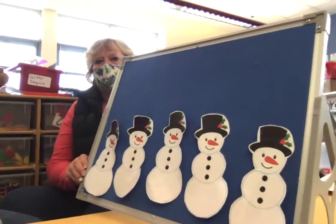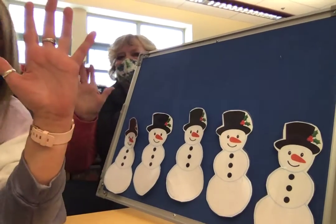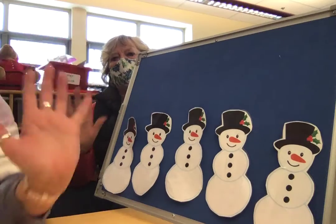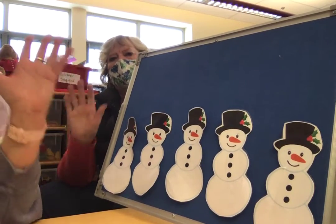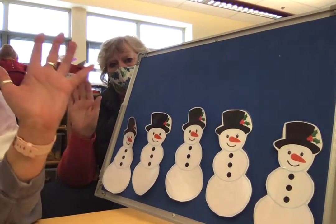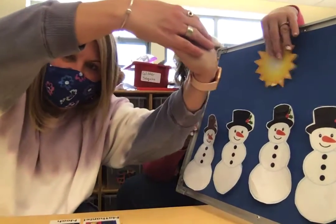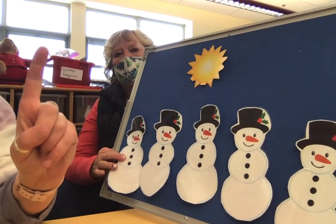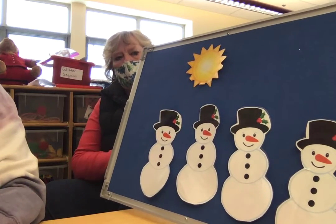Remember we learned the 5 Little Snowmen song? So let's get up our 5 Little Snowmen all in a row. Ready? 1, 2, 3. 5 little snowmen all in a row. 5 little snowmen all made of snow. Out popped the sun and it shone all day. 1 little snowman melted away.